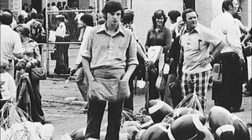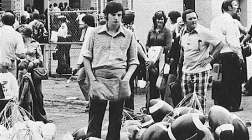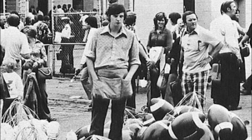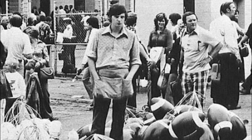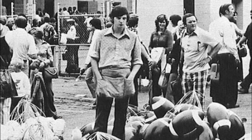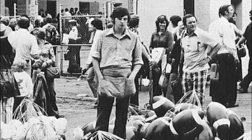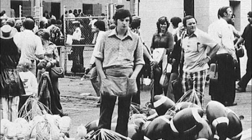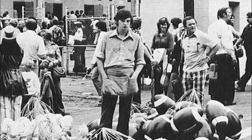Today's photo is from the 1970s on game day and is a bit unique. I am not sure what the gentleman is selling in this photo. Obviously, they are inflatable footballs of some kind, but I've never seen anything like that at a football game. This photo also gives you a good view of how different the North Stand's underbelly looked before the upper deck.